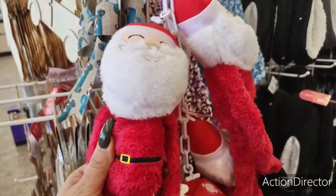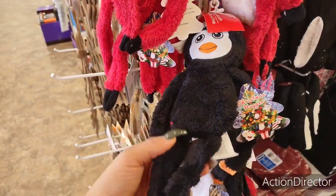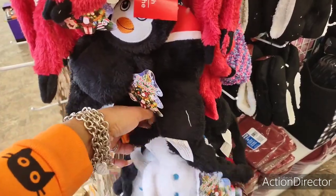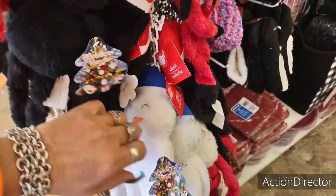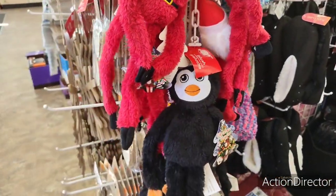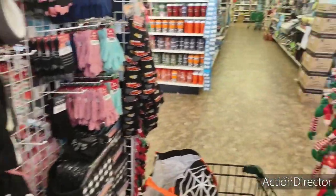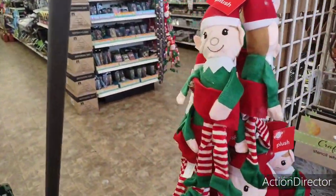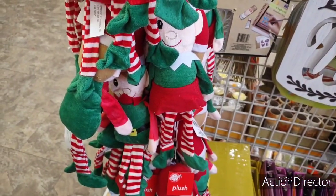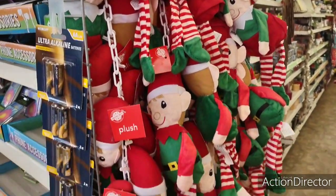These little guys. You have a little Santa Claus. Is he a monkey? I don't know what he is. He's a plushie. Alright. This looks like a snowman. Or is he a penguin? I don't know. Anyways, these are cute for the kids. And I've already showed you guys the elves before. But there's more. Lots of them. I say a lot of elves, I mean a lot of them. So there's a lot of elves, as you can see.